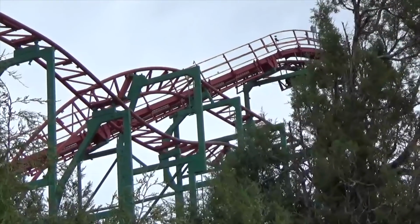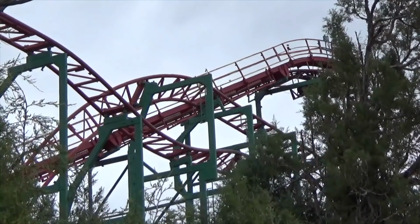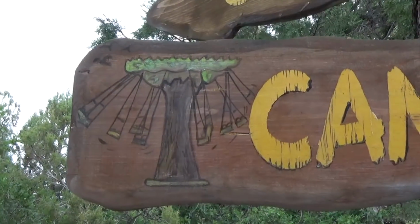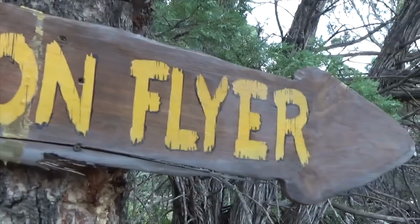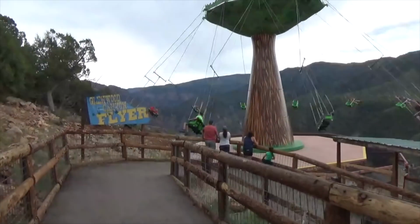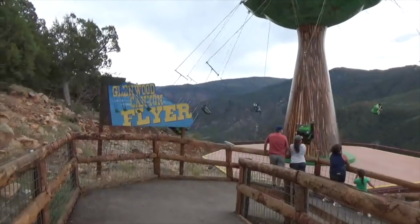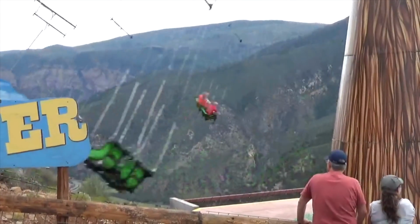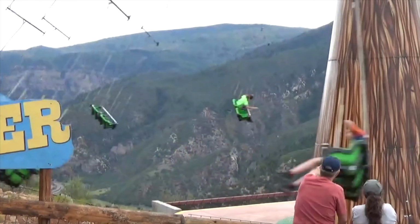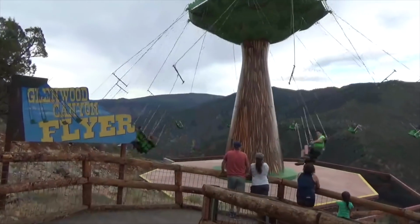Here's a little bit of the roller coaster that's tucked away, hiding in the trees up at the top of the mountain. I love how their signs have little descriptions of what we're about to ride. So like the Canyon Flyer. This over here is the Canyon Flyer. As you can see, as the thing rotates, your swings swing out over the canyon. And it's terrifying, like everything else here. Terrifying. It's so scary.